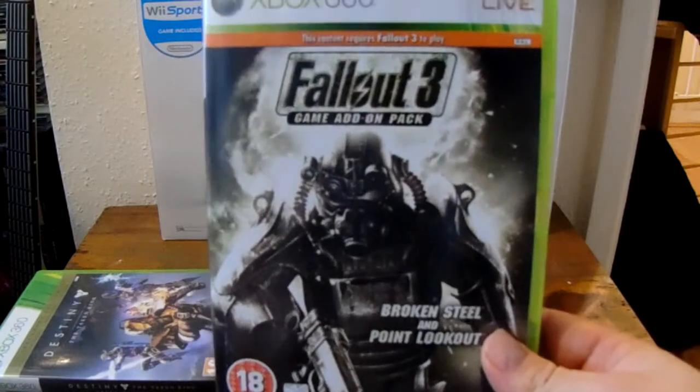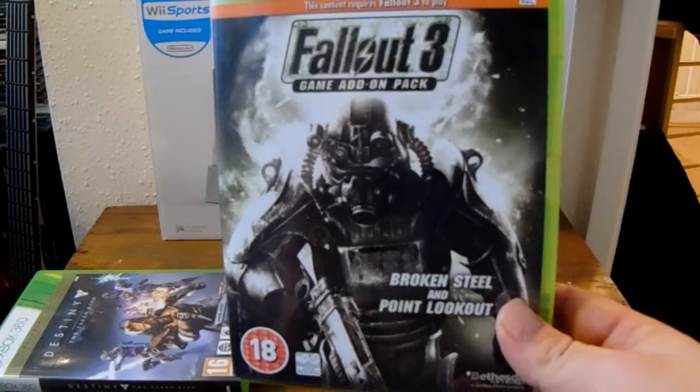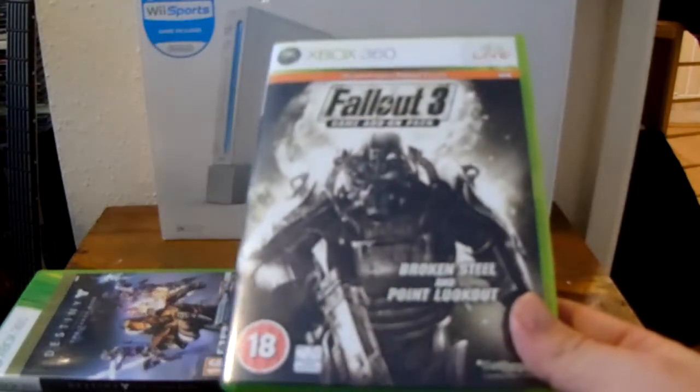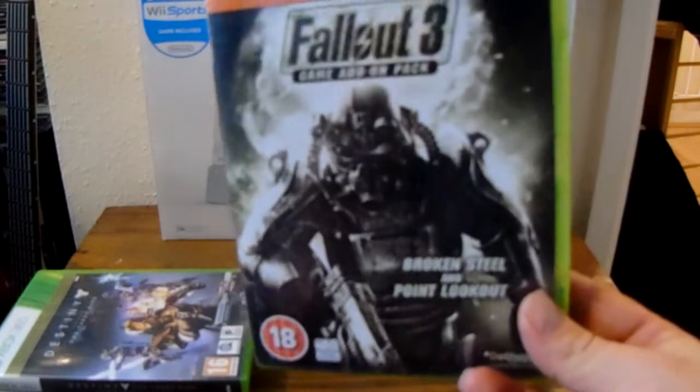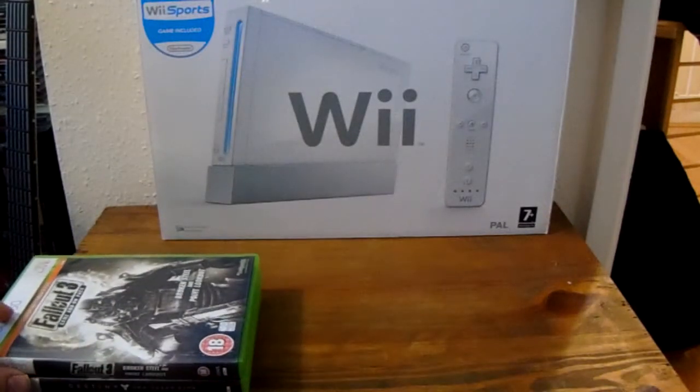And just some of the add-ons for Fallout 3, Broken Steel, Point Lookout. I already had these installed because I used to have these discs a long time ago before I sold them. So now I've picked them up again, just for shelf filler basically.